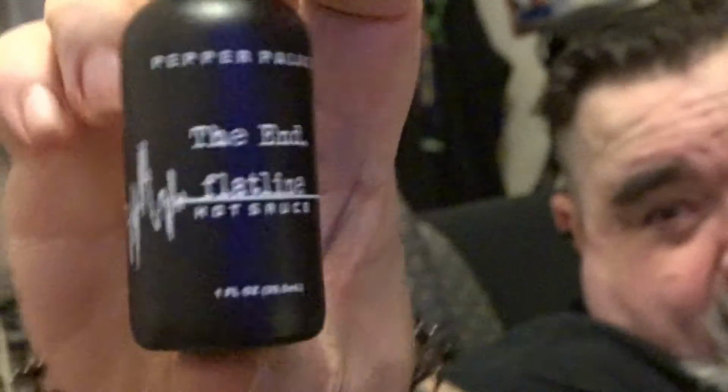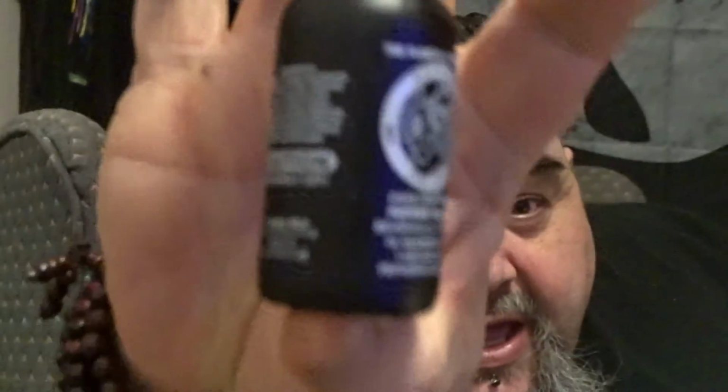So the guy reached behind and gave him this. This is the End Flatliner. Spin it a bit. It is absolutely ridiculous. It has a caution label on the back, everything. It's crazy. It is somewhere between 2 and 7 million Scovilles. Just give me a second, because the ingredients are too small on the bottle for me to read. You know, old man. Sorry about that. Old age gets to you at some point.